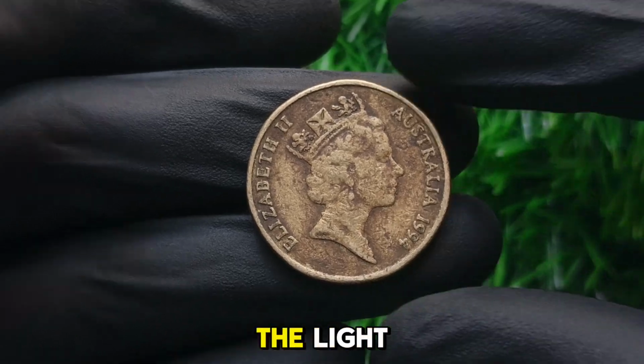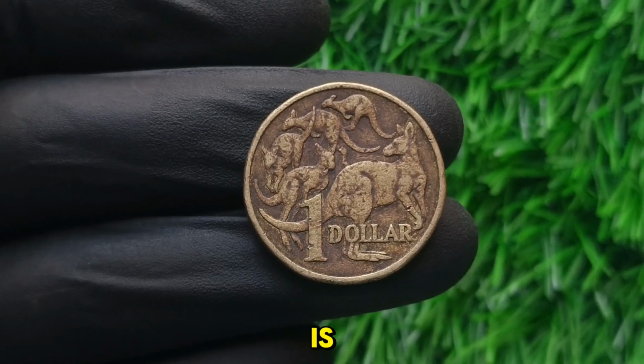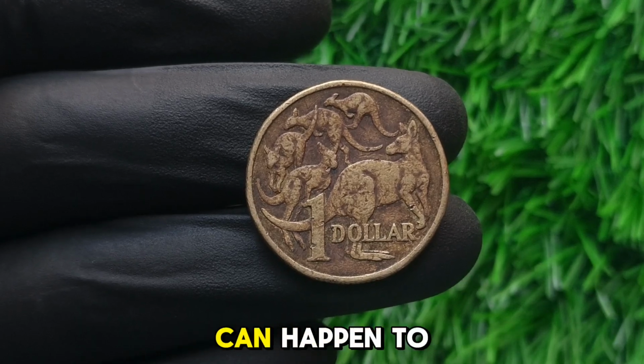Imagine you're the one who finds it. You hold the coin up to the light, realize there's no mint mark, and your heart starts racing. You check online, and there it is, your coin, listed on auction sites for hundreds, even thousands of dollars. That moment can be real. It can happen to you.